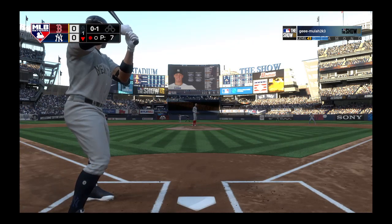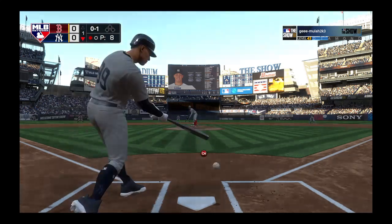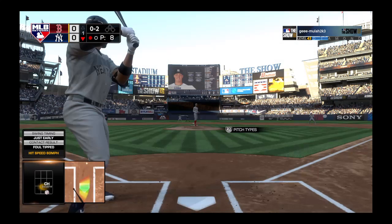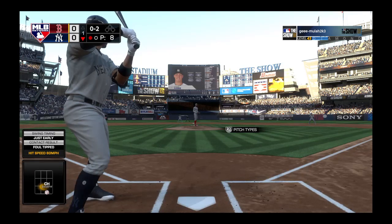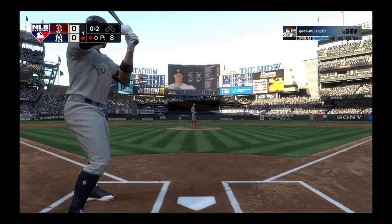Judge is a player referred to as clutch by teammates, coaches, and of course the media. He seems to find himself in pressure situations often, and it's hard to find many instances where those moments have gotten the best of him. It just appears he really relishes the big spot.